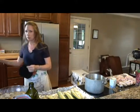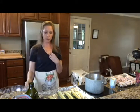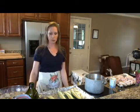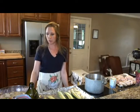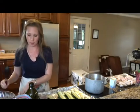Now, let's try out this zucchini recipe. I think most people are familiar with zucchini boats as putting in some sort of ground beef or ground turkey in them, and that is certainly an option to add to this dish. We're focusing today on a meatless option.